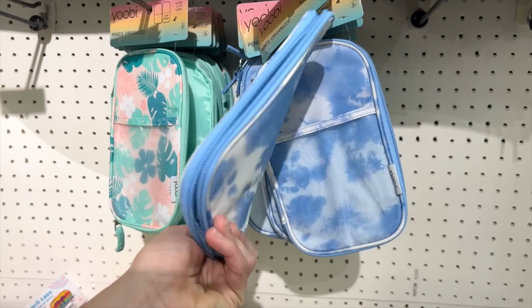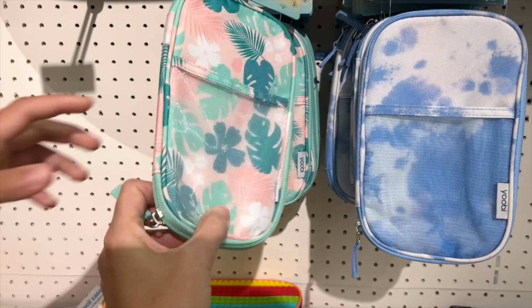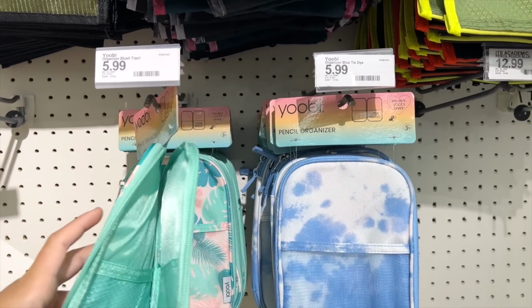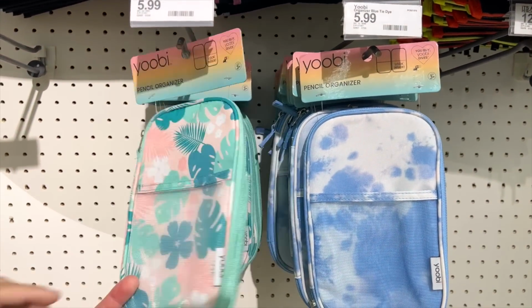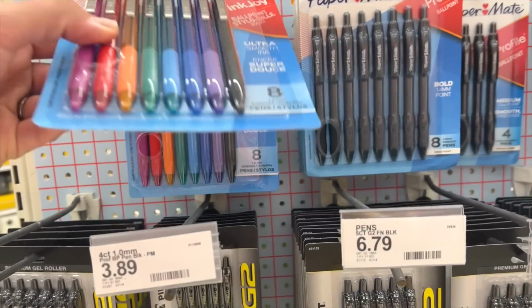The UB pencil pouches are my current fave. I actually have one just like this, but it is tie-dyed. It is so cute and really functional. I happen to like how flat it is. It allows me to keep a few stickers and some nice pens, and take it on the go really easily.